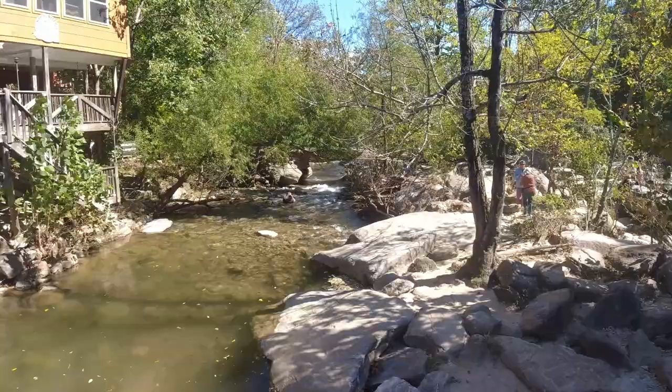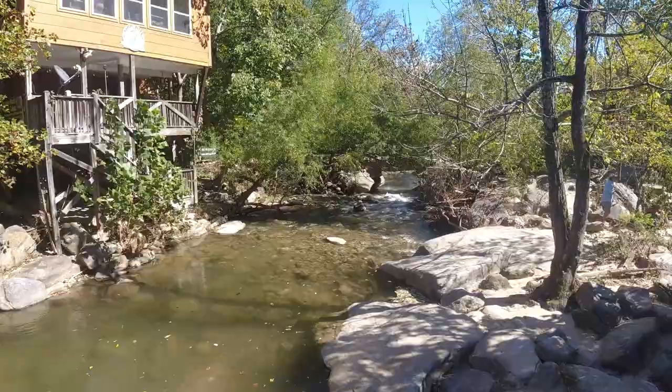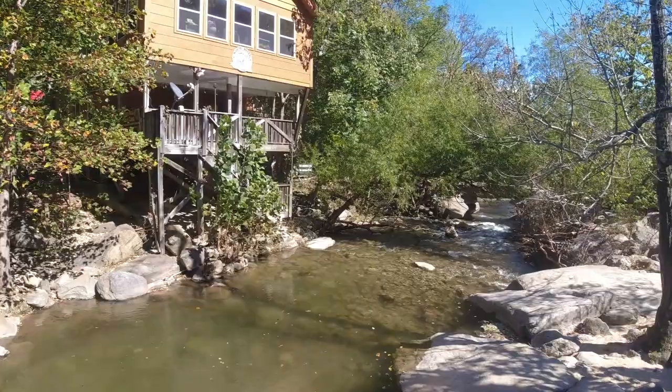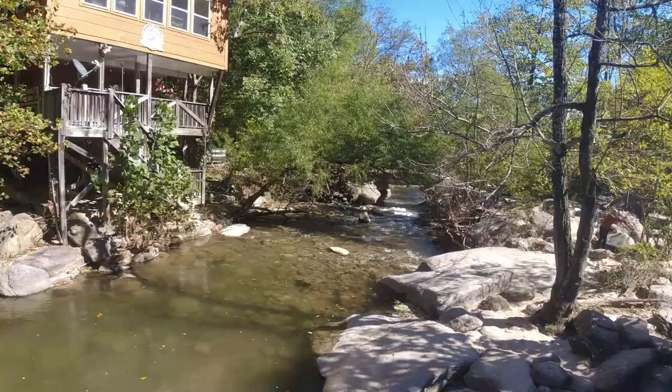I could just come out here and chill out, coffee, whatever beverage is available, and just sit on these rocks over here and relax with the river going by. Got some cool areas here. You sit, eat, drink, and enjoy the river as it goes by. But yeah, it is just beautiful through here.